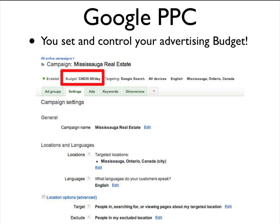Very cool stuff. The other thing that you can control is your budget. And this is very important, especially when you are working with a real estate partner, to be able to say, okay, it's going to cost us this much per month to run our ads, or this much per day. And you can actually go into Google and say, I'm willing to run my ads from 9 o'clock to 5 o'clock, but only spend $30. I only want to put $30 into the network. And then as soon as that ad spend is used, the ads automatically shut off. So you never spend more than your budget.